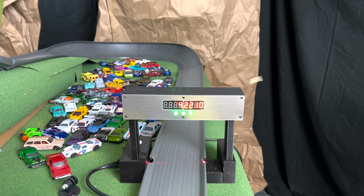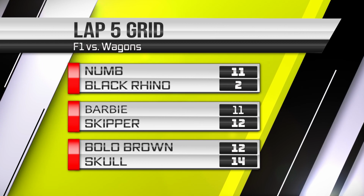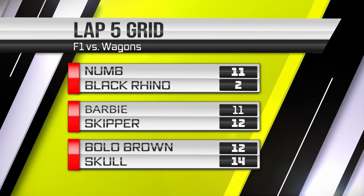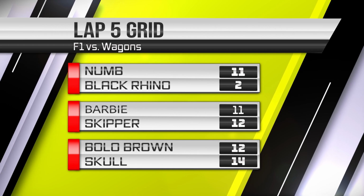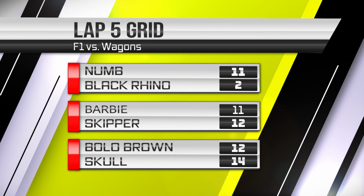Let's head to the grid for lap 5. Numb and Black Rhino will be in the front. Skull is your current leader with 14 points. Bolo Brown and Skipper are tied with 12 points right behind them. Barbie and Numb are tied with 11 points.